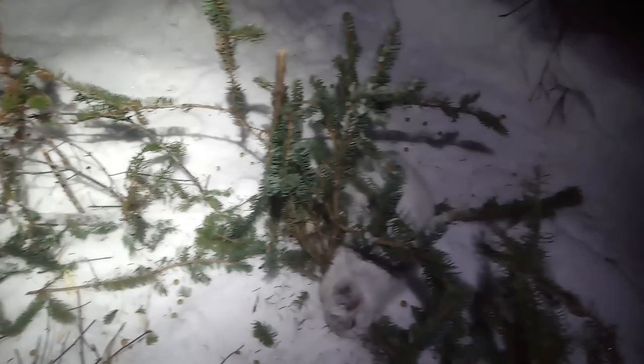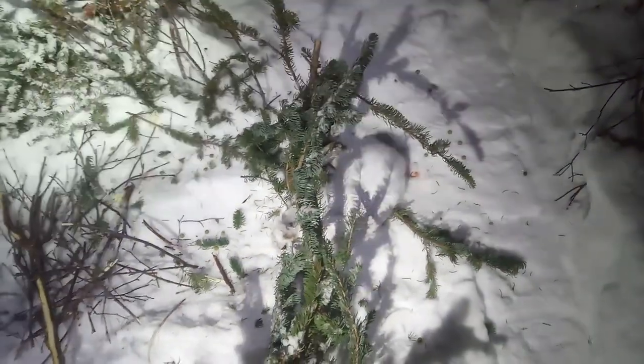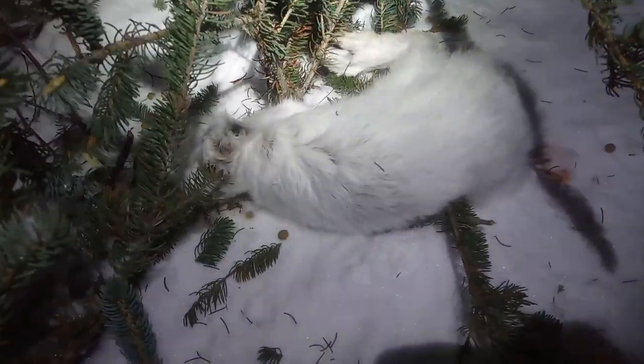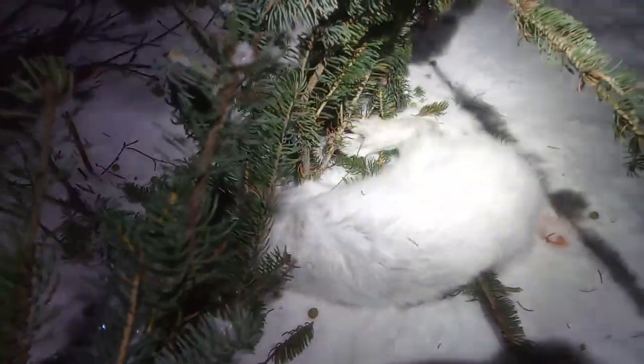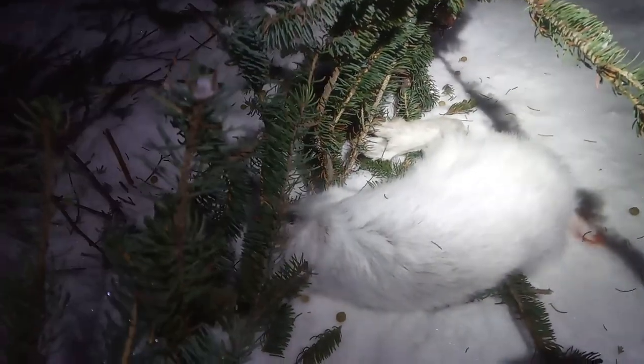Coming up on a pen set, we got birch in the middle there. Empty snare, empty snare. Looks like they pushed through right there. And we got one down here. So, good deal. Well, we'll have to reset. Pretty decent rabbit. Pretty tasty. Been chewed on. Lost an ear to something. We get this reset and rebuilt, and hopefully next time we come by there'll be another.